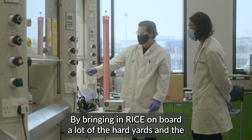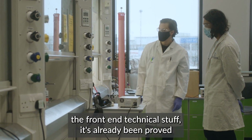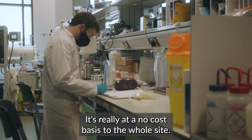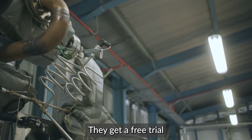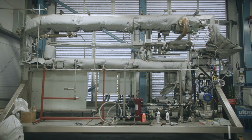By bringing RICE on board, a lot of the hard yards and the front-end technical stuff has already been proved by the university in a lab scenario. And by bringing the units to site, it's at no cost to the host site. So it's a win-win situation, really. They get a free trial of these potential technologies, which they then might decide to take forward for themselves.